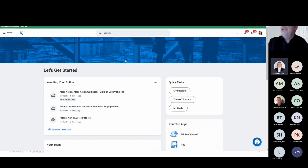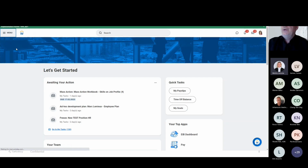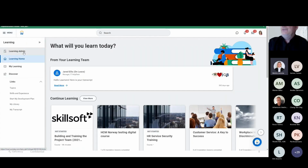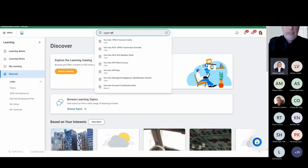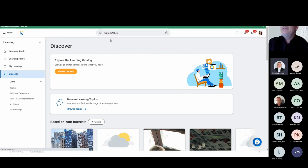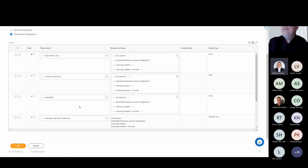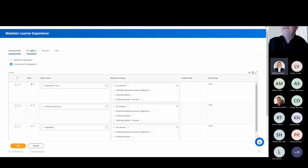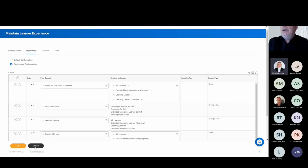Then you need to maintain the learner experience. The learner experience is the home page for the learners, what they open. Maintain Learner Experience is the task we use here, sorry about the typo. On this learning homepage, the Grow Your Career section needs to be added. And on the My Learning tab, there is also Learning Items in Your Career Hub Plan, so it's visible there too. Right, those are now done.